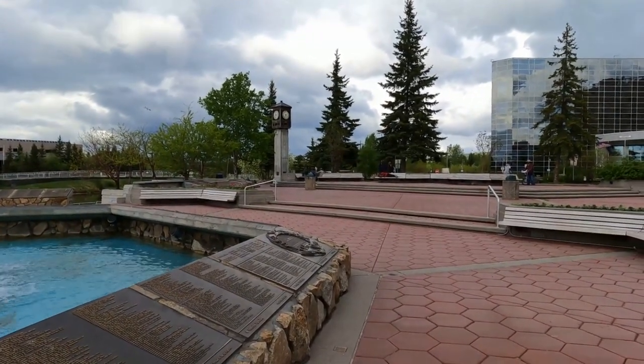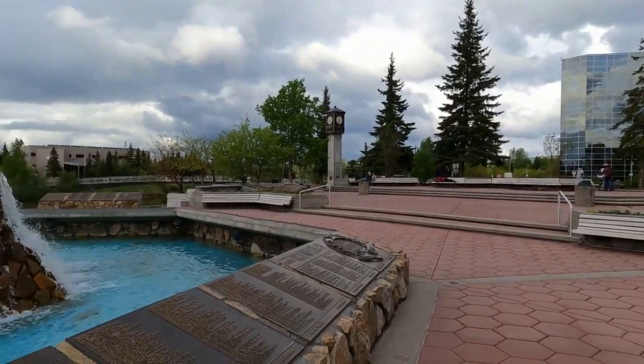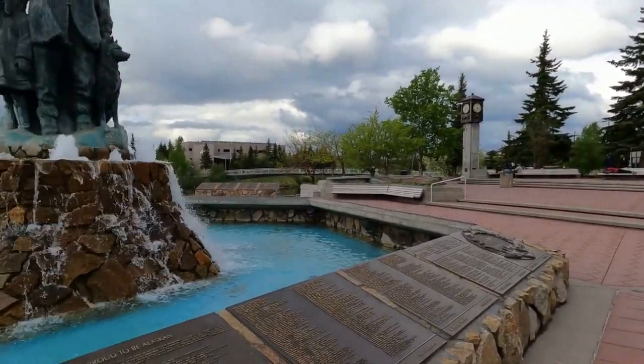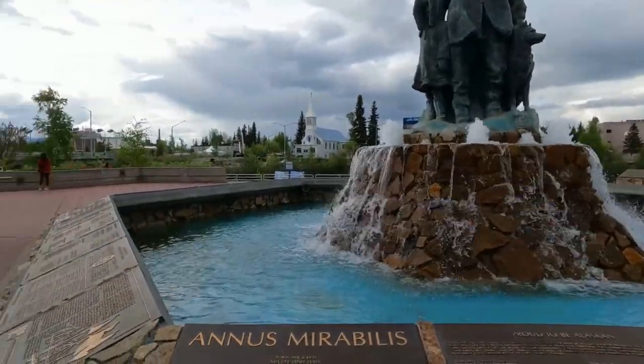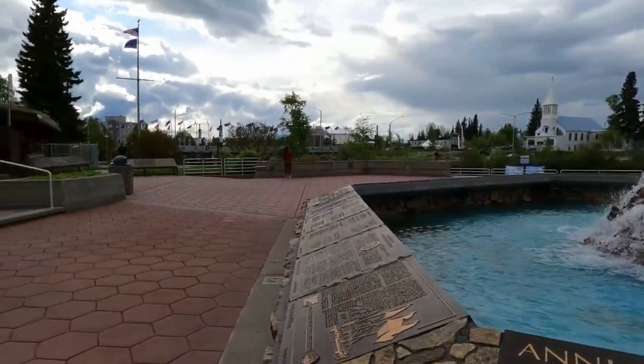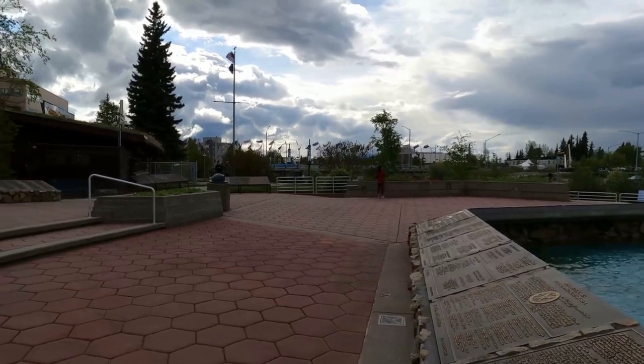This is in Fairbanks, a little bit downtown. You see a nice bridge over here. We're gonna scout this area out a little bit, take some still photos. They have storyboards. Those are always good. A lot of flags flying.